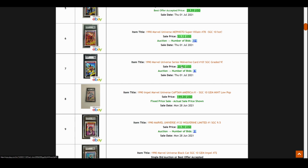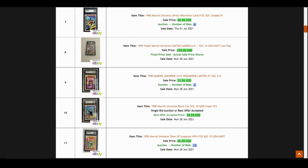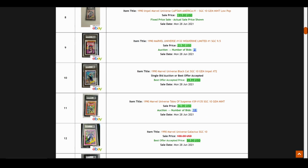So you lost $10 on that just on grading fees alone. Cap for 200, not bad. Here's another problem. SGC has a 9.5 grade and it's a death sentence. The market just does not like them. But here's this Wolverine Classic cover going for 23 bucks. You lost $7, actually a little bit more than that. Like these covers going for 26 bucks, and PSA 10s, these were going for over 100.